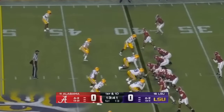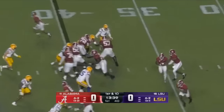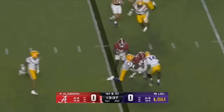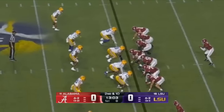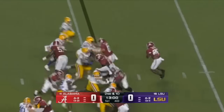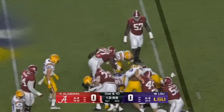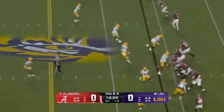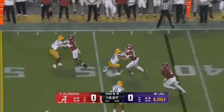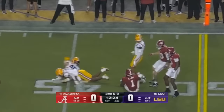The start is so crucial for Jalen Milroe. On the end around, this is Kendrick Law, and he's stopped right at the line of scrimmage. An aggressive approach from Blake Baker. Second and 10, handoff, and another short gain for Jamarion. Tigers don't bring pressure, a three-man rush. Ball out quickly, catch made by Law, who splits defenders and dives.